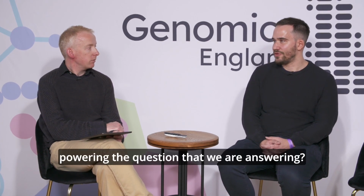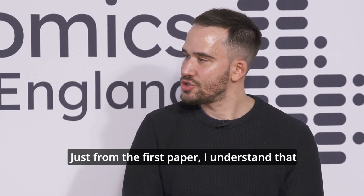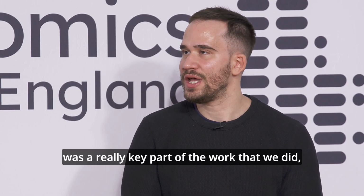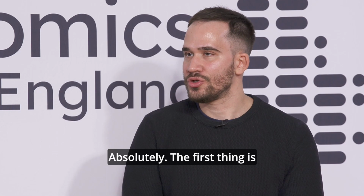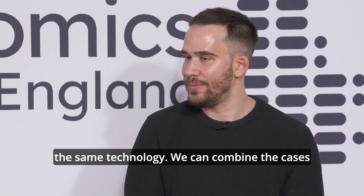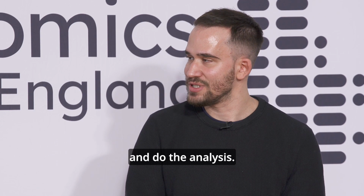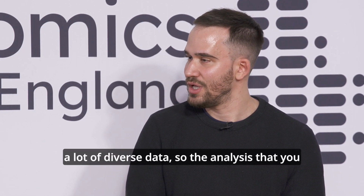Absolutely. The first thing is that the participants have been sequenced with the same technology, so we can combine the cases that we've sequenced with this technology and do the analysis. We also have a lot of diverse data. So the analysis that you saw with different ancestries could only be possible because of the Genomics England participants, so that we can do an association study in multiple ancestries.